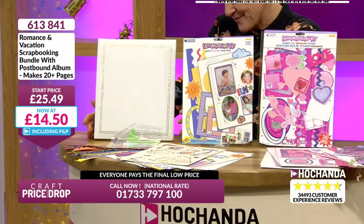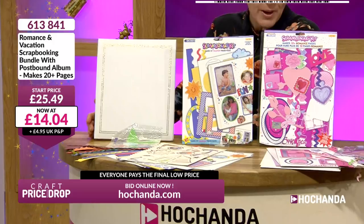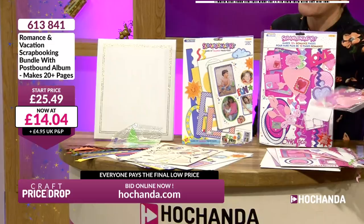Now, if you want to get this for a younger member of the family, it's a great way to introduce them to crafting, scrapbooking, for example. Maybe it's something to do with school, maybe it's a holiday, for example. Maybe they want to put something together, maybe they've got a story, a fairy tale to tell. Maybe they've got their very first love at school.